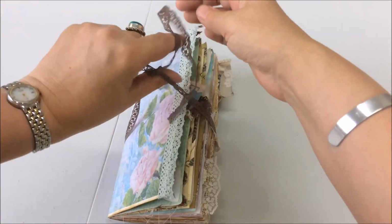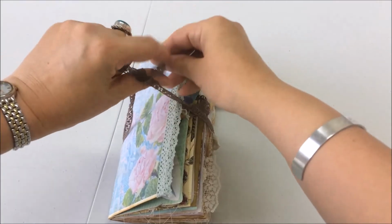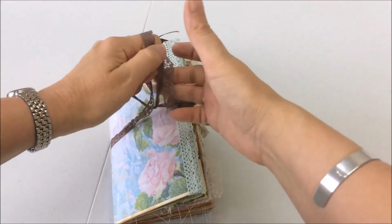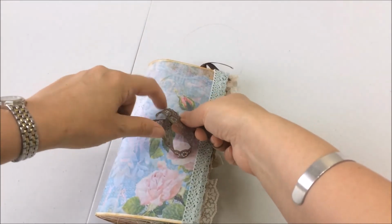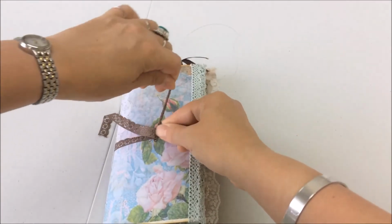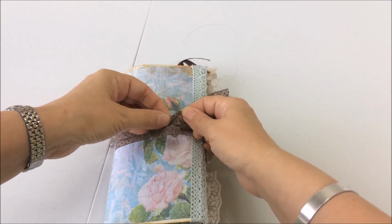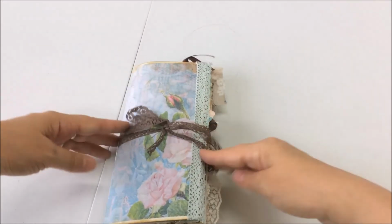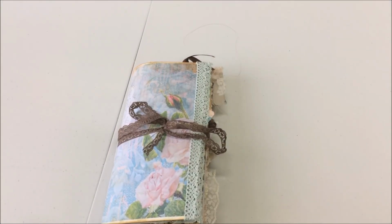So I'm so excited that I've found this new passion, and I'm really excited to make my next one. And I've already decided how it's going to look and what I'm going to be doing with it, so I'm going to get on and start that one next.